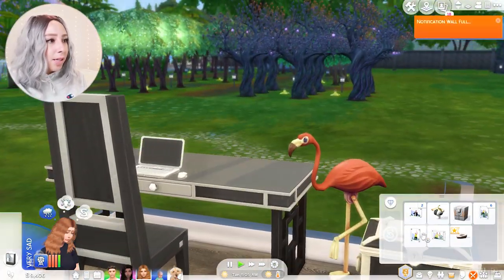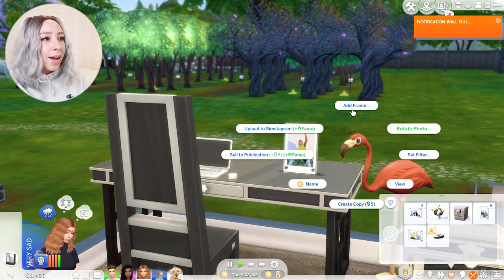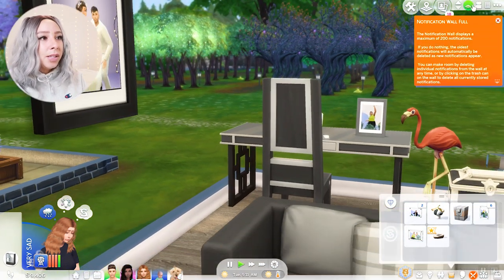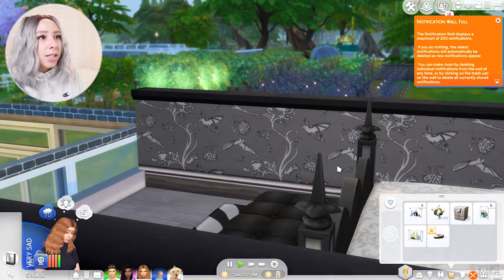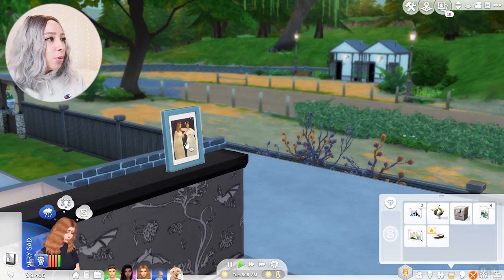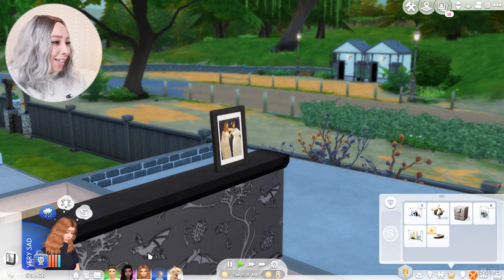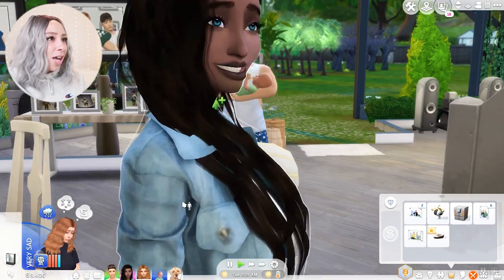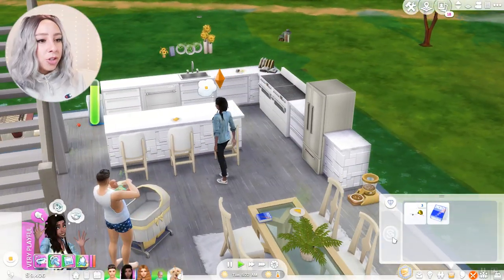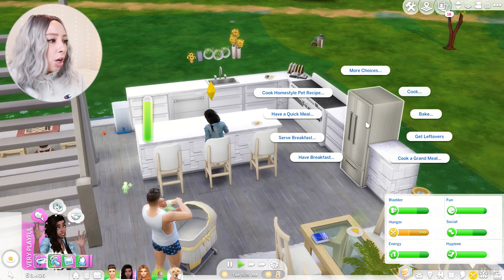I'm gonna put one of these pics here. Cute. Let's do add frame. Let's do black. And then upstairs, there's also a frame color that needs to be changed. It's almost Oliver's birthday. What the heck? You were literally just born. Oh, we're gonna soon have a child. Oh my god. Okay, did I give Zara a job? I can't remember. Okay, yeah, I gave her the tech guru job.